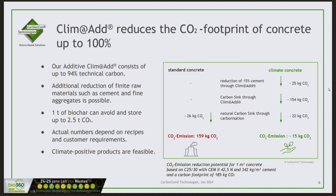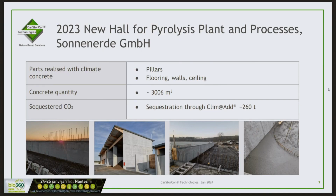So I guess I'll jump into the examples. One that's our biggest project so far, and one I like because it is a house for a new pyrolysis plant. The customer produces biochar for agriculture applications. He needed a new home for his new pyrolysis plant and facilities, and we built that out of climate concrete. It's our largest project so far. We built the pillars, the flooring, walls, ceiling, and roughly 3,000 cubic meters of climate concrete were produced, and we sequestered 260 tons of CO2 within that project.